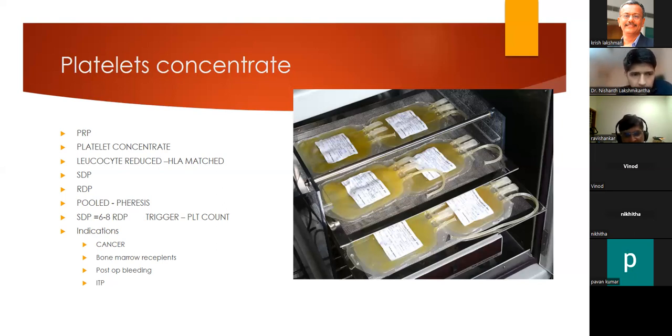See, at 50,000 you need to have platelets ready. At 20,000 with manifest bleeding, then you may have to transfuse. At 10,000, you have to transfuse. Dr. Ashok, please correct me if I am wrong. Yes, sir. Correct, sir.